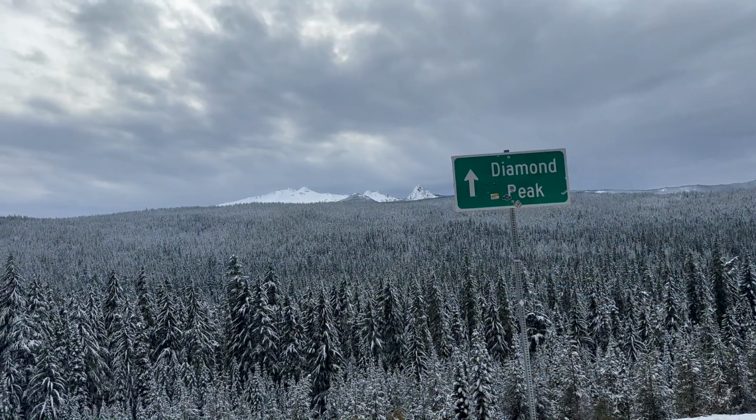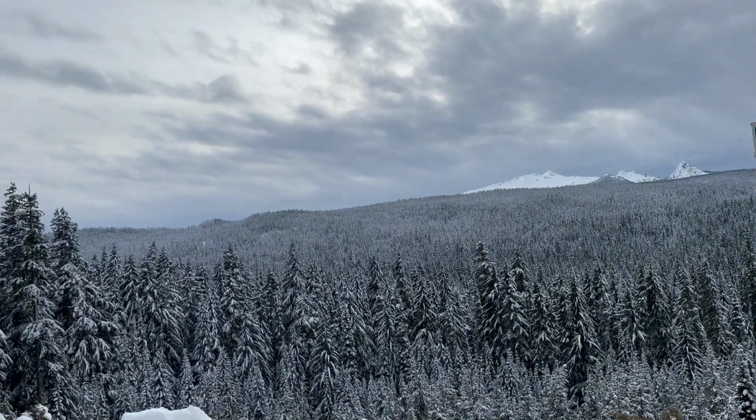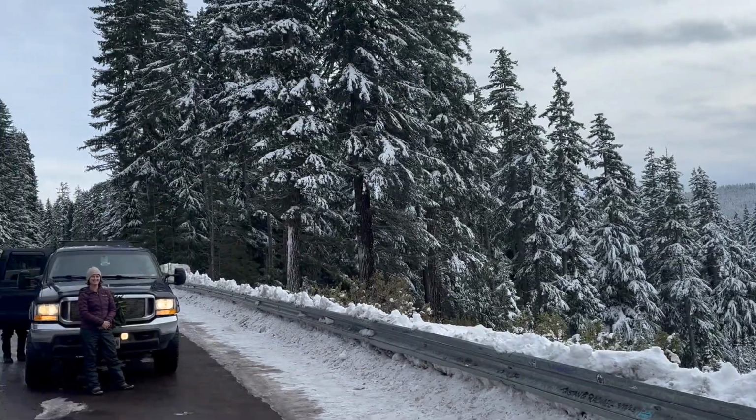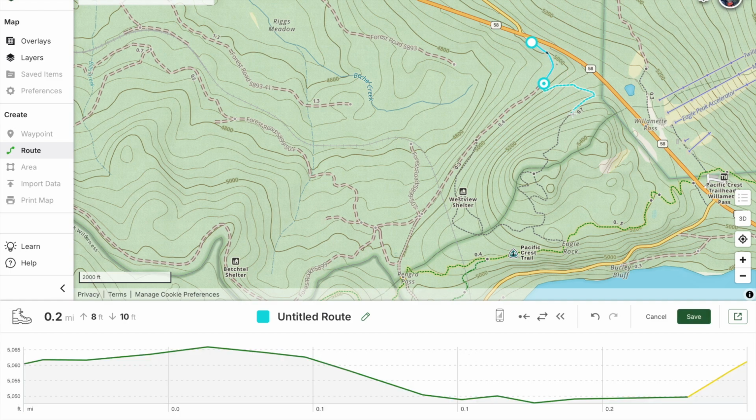It's always fun to check out Diamond Peak. It's not very often you get a view like that. So take advantage, pull over and check that out when you get an opportunity to do so. So that was day 1. We went home, said goodbye to Patrick. He had to head back north.